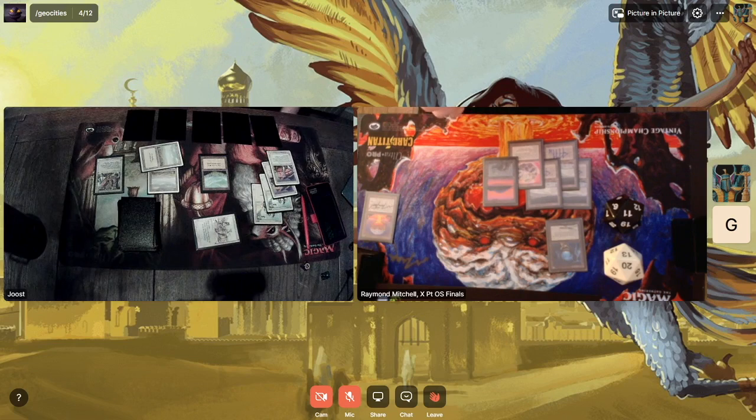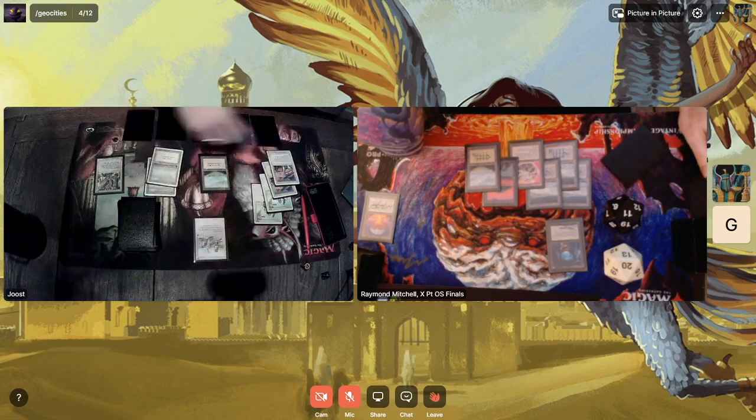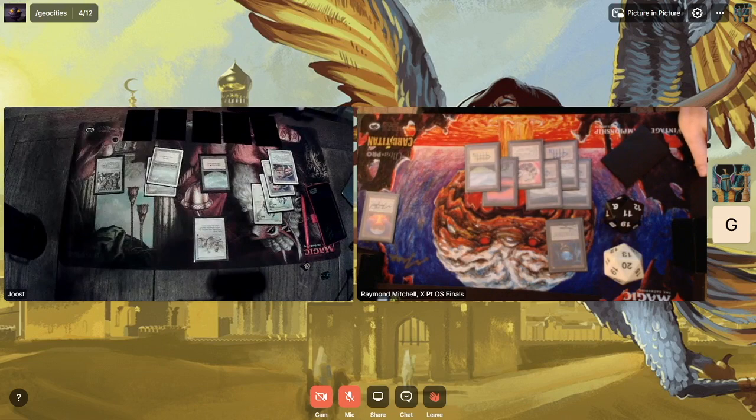And Raymond's got to feel the pressure. On the other hand, he's able to tap down that one Tundra Wolves, and he's fine. He's not taking any damage. And the longer this game takes, the better it is for Raymond. And he now has access to 6 mana in total.